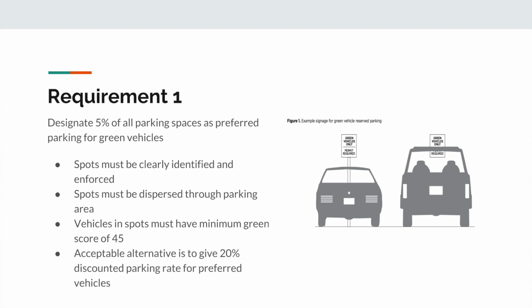These spots must be clearly identified. A common way of permanent identification used is shown on the right. Simply a sign stating that the space is designated for green vehicles will suffice. The spots must also be enforced to ensure the proper vehicles are receiving benefit from the designated spots. For a vehicle to be considered for a preferred parking spot, it must have a minimum green score of 45. These scores are determined by an outside agency and can be achieved by a car such as a Toyota RAV4.